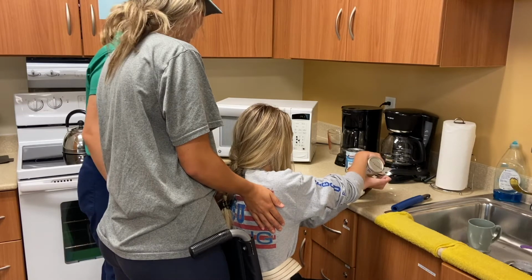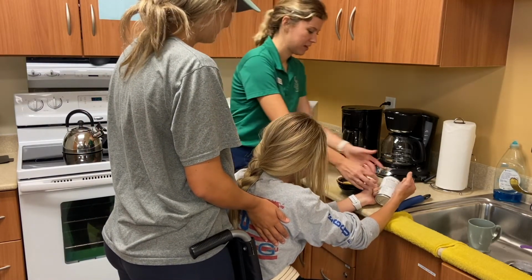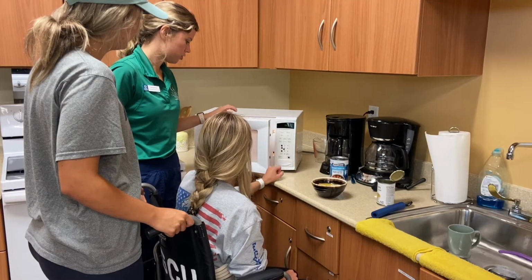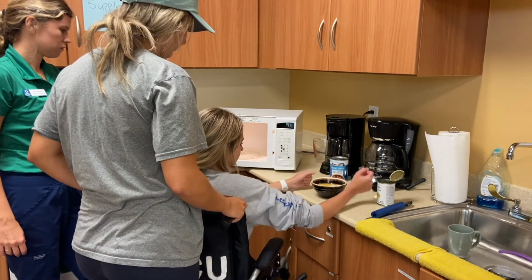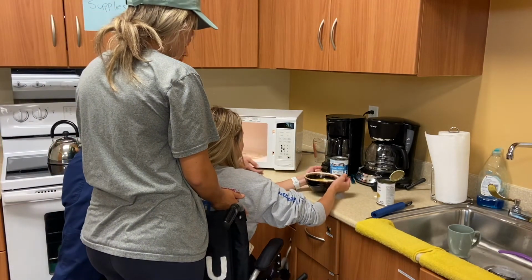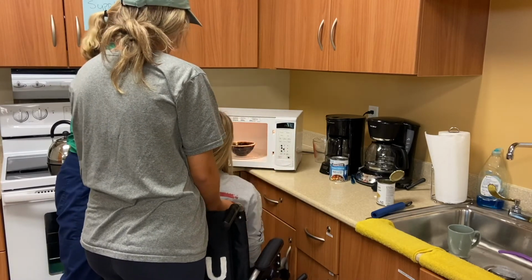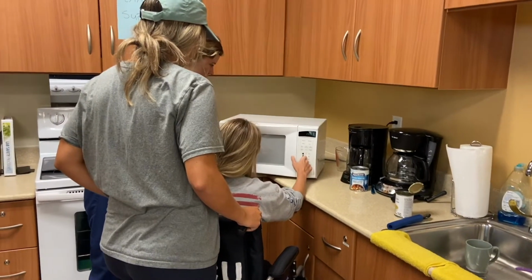The occupational therapist will find what will work best for this client, and that might be having their fiancé pour the soup for them or finding another piece of adaptive equipment like a non-spill bowl. Now the client will start preparing their food in the microwave with some mobility assistance from their caretaker. While the food cooks, the occupational therapist will review some different adaptive equipment for eating.